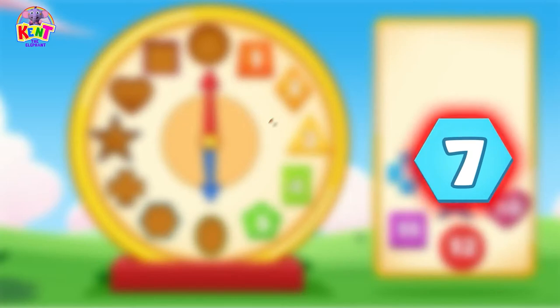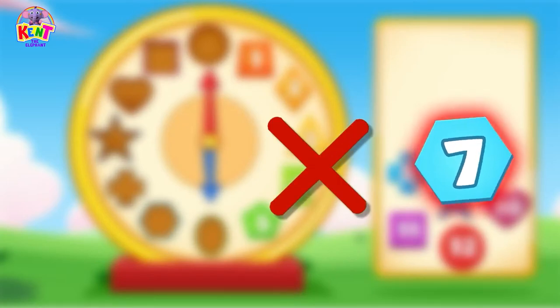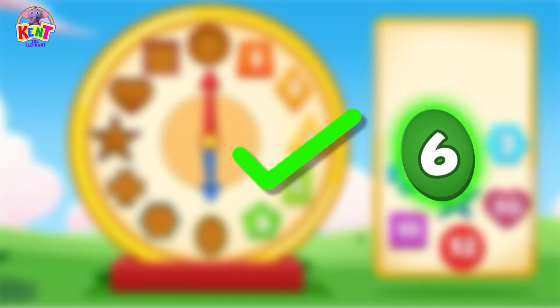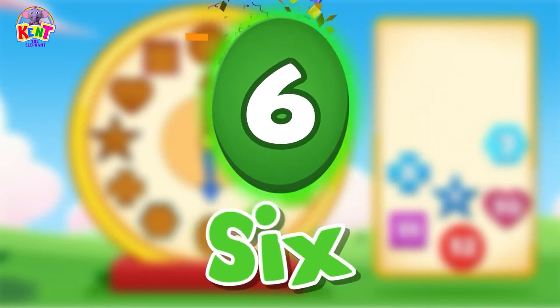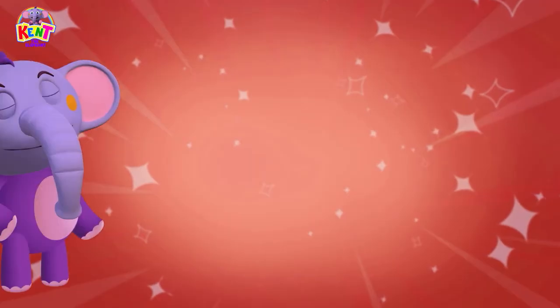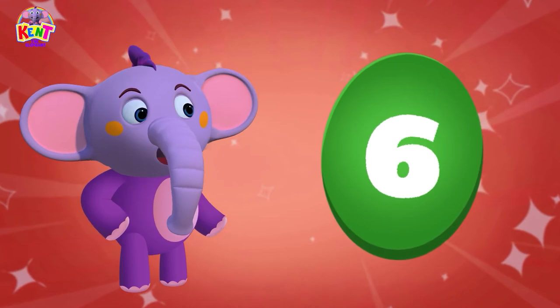What number's next? Is it 7? No. How about number 6? Yay! 6 goes halfway down the clock at the bottom and it's an oval shape. Brilliant! Like an egg, isn't it?